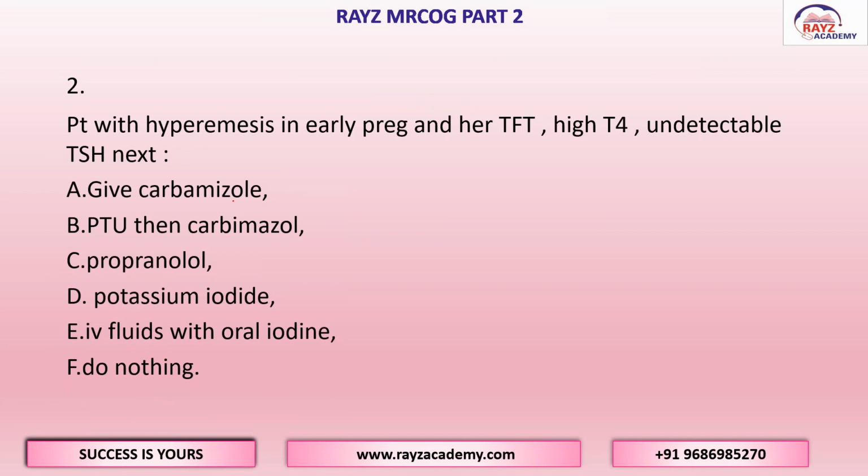Second question, a patient with hyperemesis in early pregnancy gets her TFT done and she has high T4 levels and undetectable TSH. What is the next step you have to do in her case?